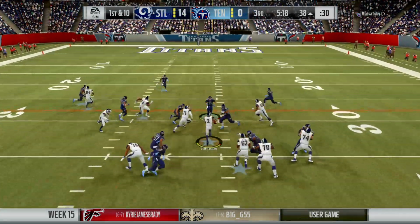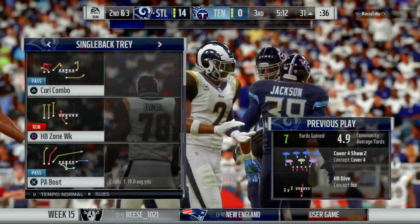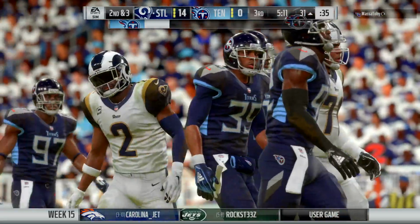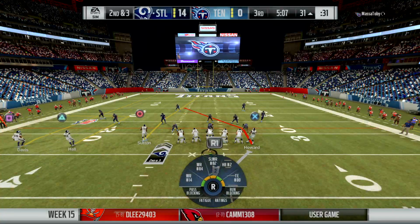They'll hand it off now. Johnson. And he'll be brought down just outside of the 30. It's a 7-yard carry to set them up with a 2nd and 3. Well, no matter how they phrase it, staying on schedule, staying ahead of the sticks, whatever you want to call it, 7 yards on first down, that fits the bill.